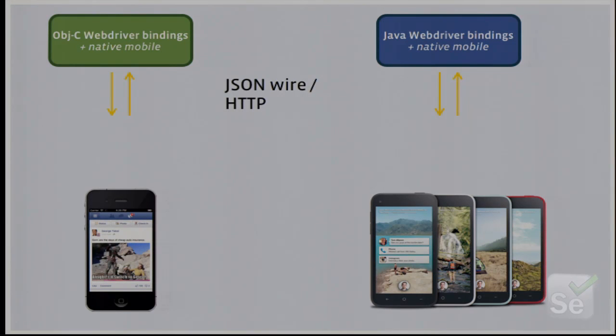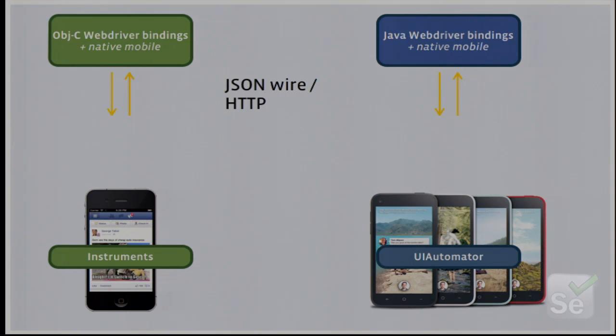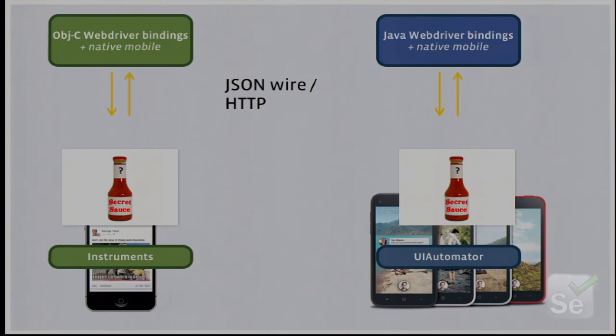And if we dig into that a little bit more, what's in the middle there? I'm going to be very coy about this, but it's easier to talk about what's at the bottom. We fortunately have accessibility and automation libraries for these devices. We have Instruments on iOS, and we have UI Automator on Android. So that's great. And really all we need now is something that talks JSON wire protocol on the one hand and can deal with Instruments on the back end, and something that can talk JSON wire protocol and deal with UI Automator.